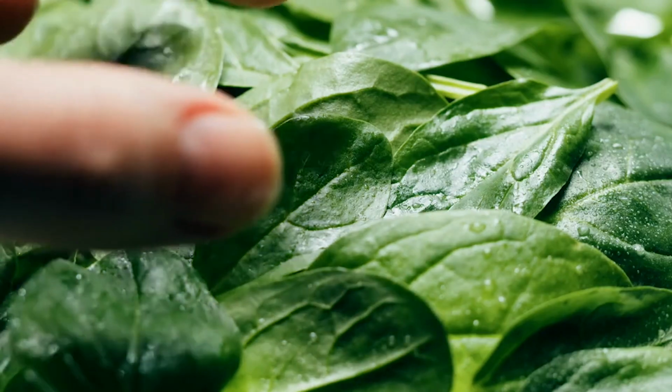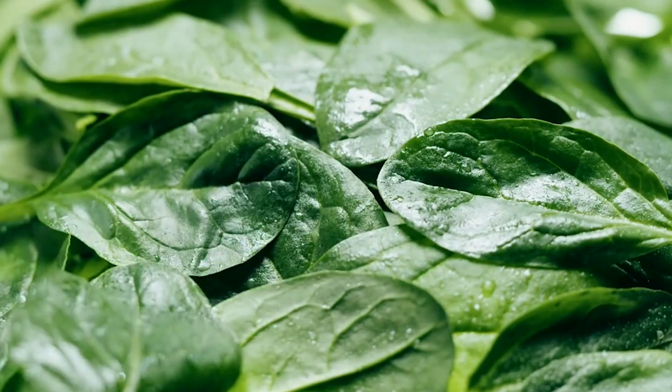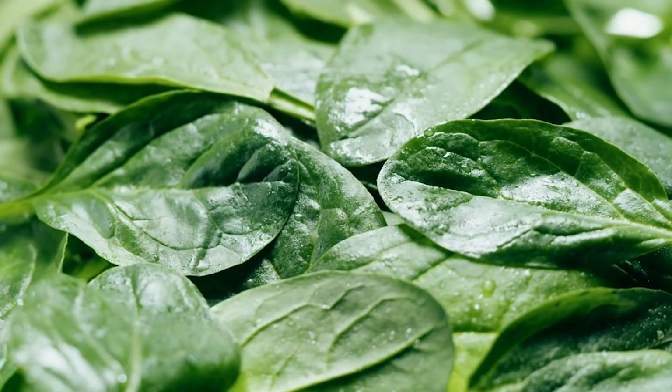In addition to the nutrients we've already covered, spinach is rich in lutein and zeaxanthin, vital compounds for maintaining good eye health. These nutrients are particularly important for people over 60, when vision difficulties often arise.